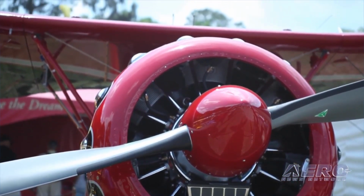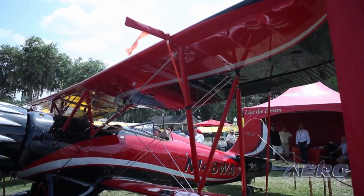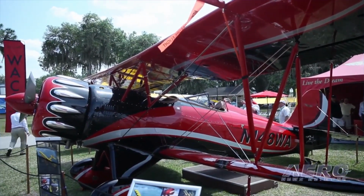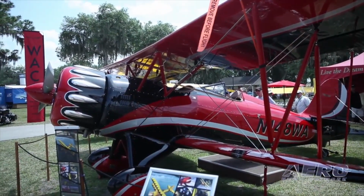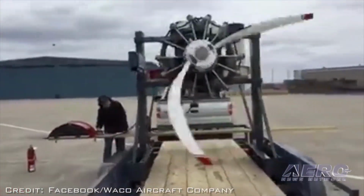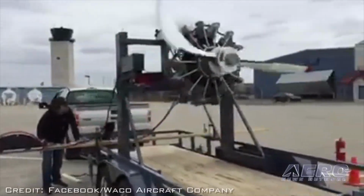How much fun? How about a Waco biplane on floats? The airplane, the Waco YMF-5F, is based on the YMF-5D airframe. Search Waco Aircraft Update, yes, a Waco on floats, on Aero-TV's news channel.